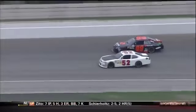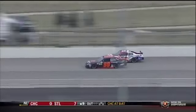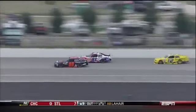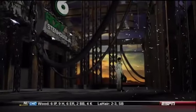Travis Pastrana still learning on these tracks. A mile and a half has been something that he struggled with, but today he's out there just logging laps. Yeah, he's done a good job of logging laps, currently in the 20th position, only a lap down. Keeping the car really clean, getting a lot of seat time and experience.